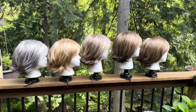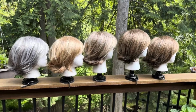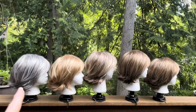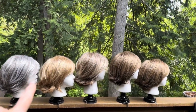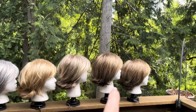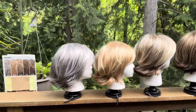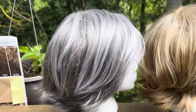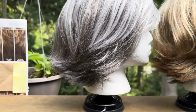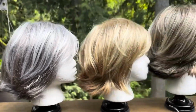Okay, here they are in the same order that I had them on display and the same order that you'll find them in the catalog. What we have is the Silvery Moon first, and then Golden Lights next, Misty Mocha beyond that, then Buttered Toast, and finally Honey. So let's take a look at them out here up close. We can see the Silvery Moon is just a beautiful blend. It's not quite as dark as it appears in the shadowing, especially down at the nape area.